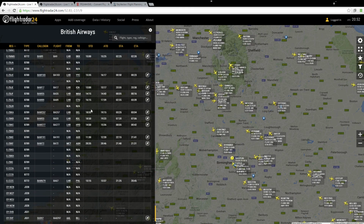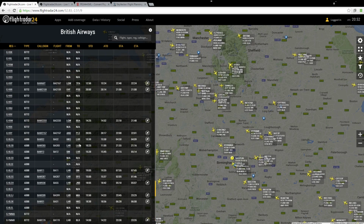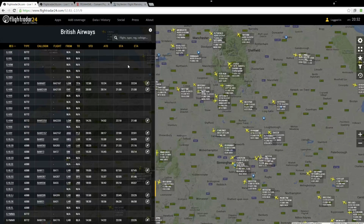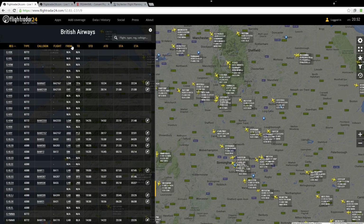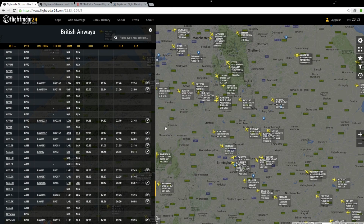If you want to get an overview of an airline's fleet and where they are at any moment in time, you can see it all in here. I just think it's another great cool feature. They've had the data there forever, and it's actually nice that they're using it in a way like this now to generate some really nice looking features on the website.